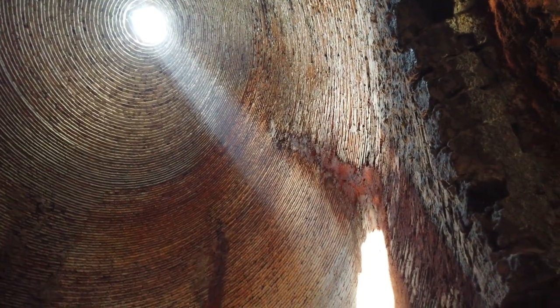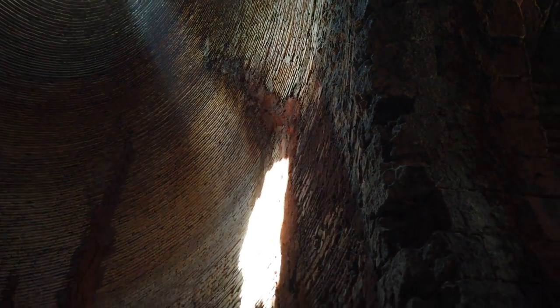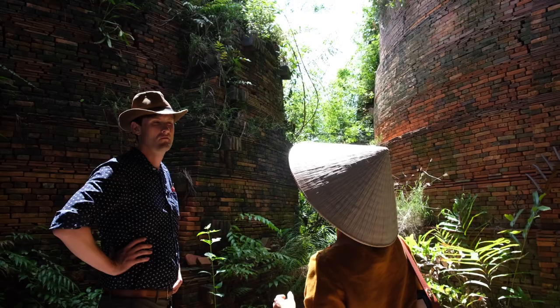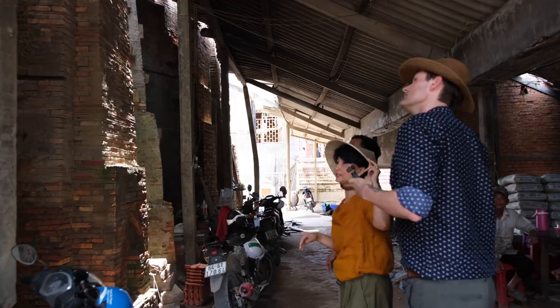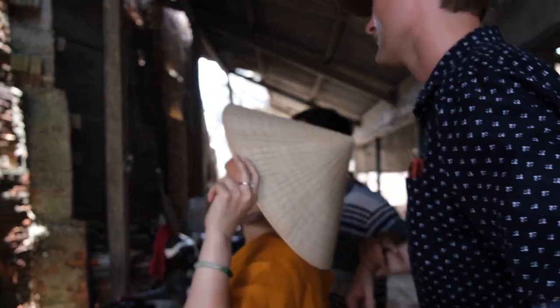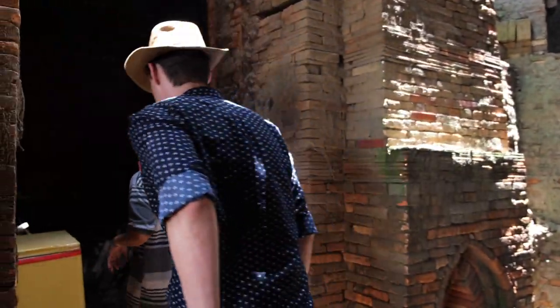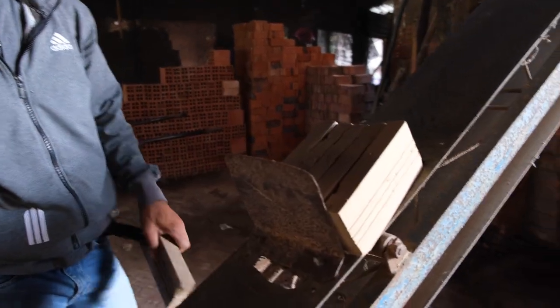However, there is one unlikely reason why this practice could be preserved. Tourism. Besides a small stipend given to the owners to keep each structure intact, the craftsmen here hope that an influx of tourists will supplement their income enough to allow the brick making to continue.